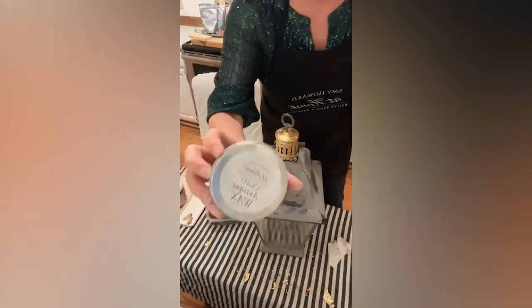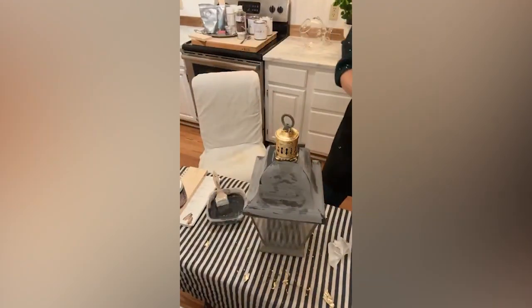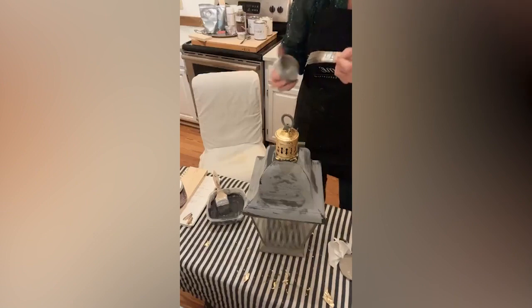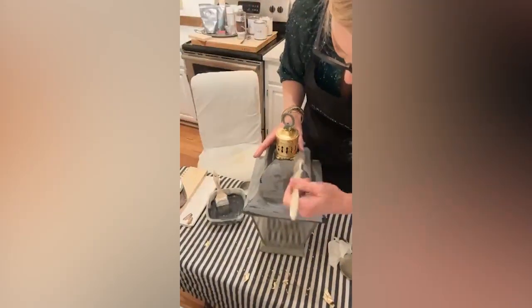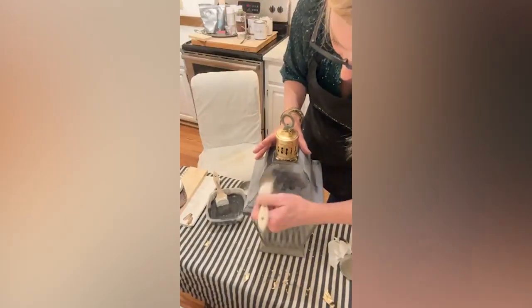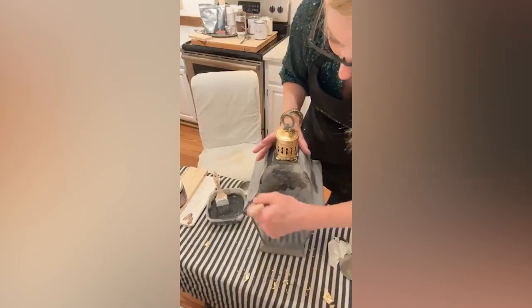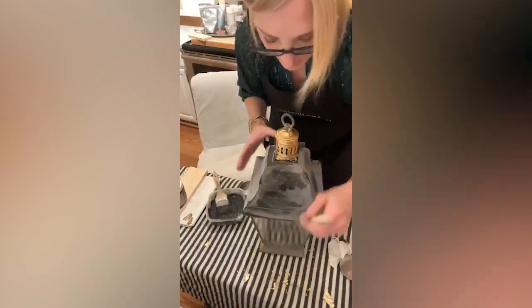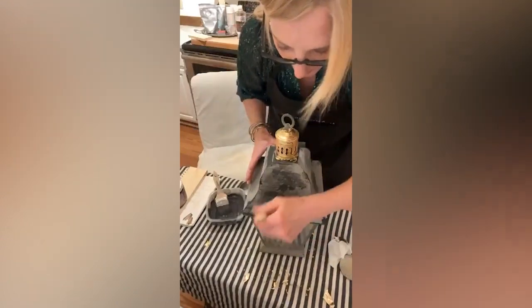We are using the Amy Howard Light Antique Wax. And I'm going to wipe it on my notebook here and just start touching it up. My main purpose here is to show you that you can paint lanterns. You see them all the time at the Goodwill and the thrift store or Habitat for Humanity.